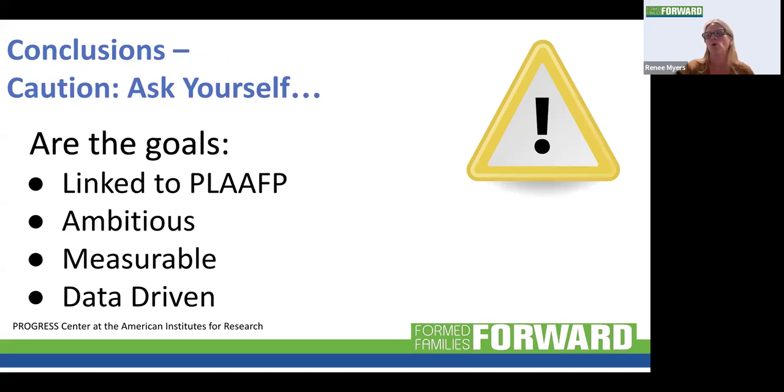And we're going to end with some cautions that the Progress Center gives us for considering IEP goals. So ask yourself, are the goals in your child's IEP linked to the present levels of academic achievement and functional performance statements, including academic and functional areas if needed? And if there's a need listed, make sure that it's addressed in a goal, a service, or both.